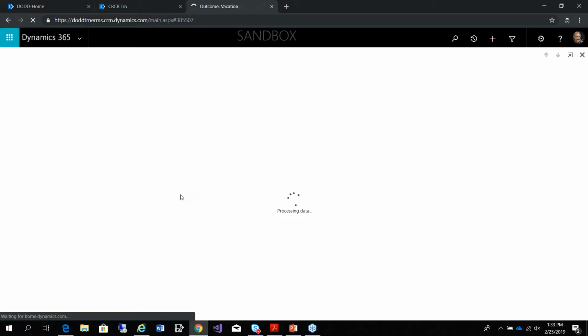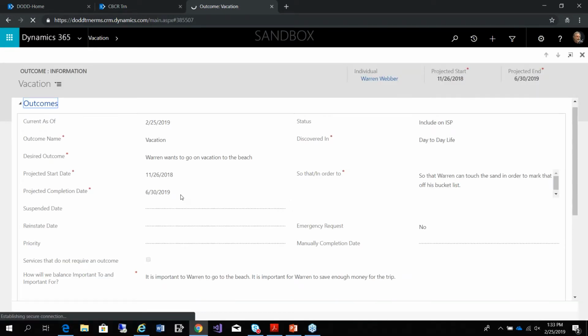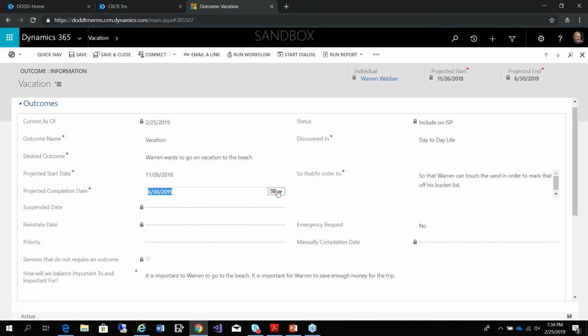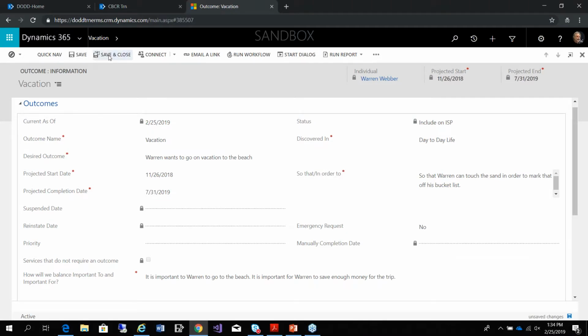One additional note I would like to mention: if the outcome is already completed, the supervisor will have to at least change the date to today or tomorrow and save it. Then at that point, it'll make the outcome active again. And then the SSA can go in and put in whatever date they need to. Just have to make sure you do that.